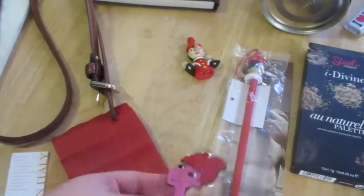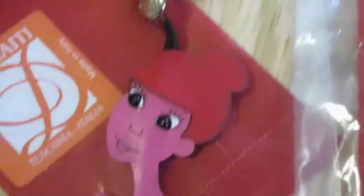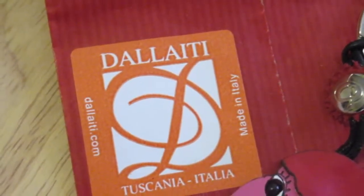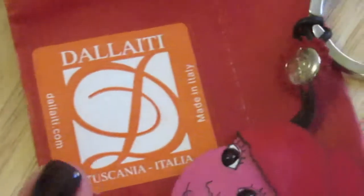The first thing I got is this little keychain. How adorable is it? This is made in Italy, and you can see that. Let's see if I put it down for you. This is made in Italy there, upside down, but it's true. Just a little cutout of this really cute little girl. And this is from a shop called Dalaiti, apparently from Tuscany, but they had a store in Rome. And it came with this little certificate of authenticity, and this is leather.